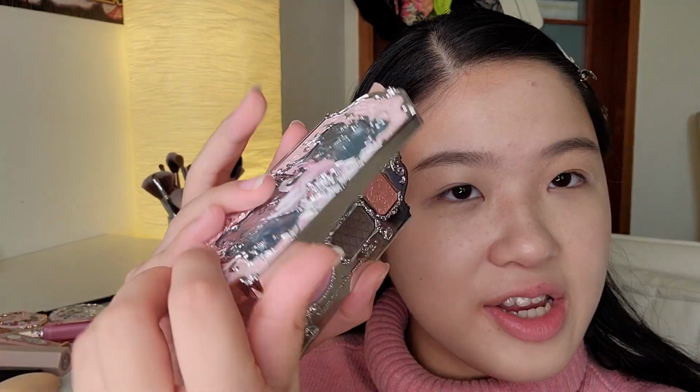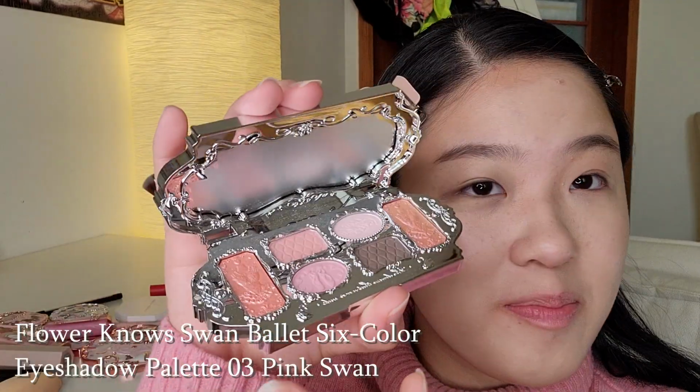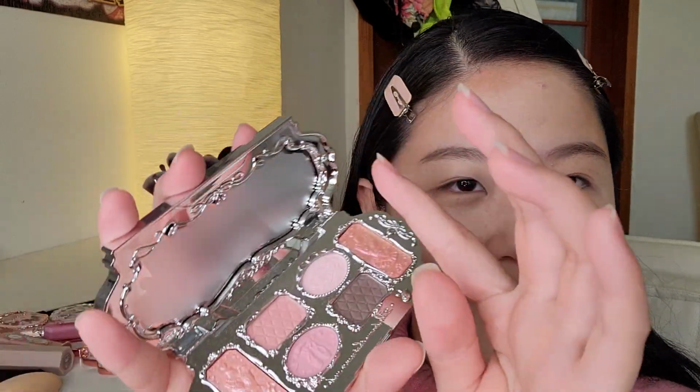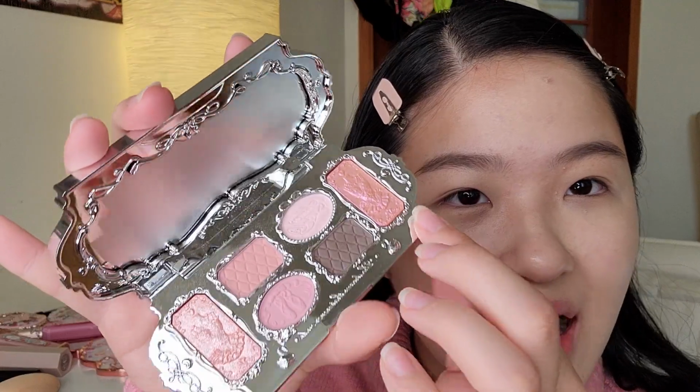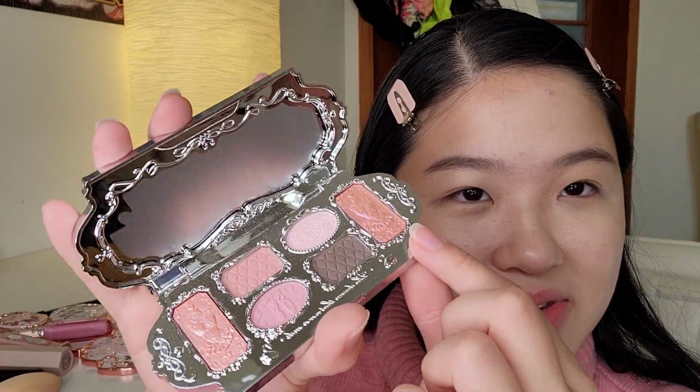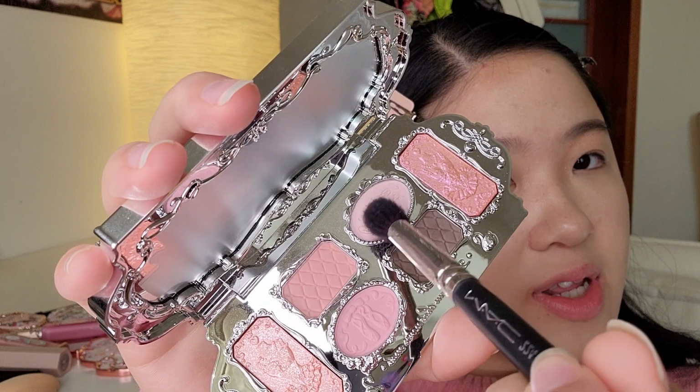I'm going to start with eyeshadow, and I'm using the really beautiful Pink Swan palette from Flower Nose. I haven't peeled off the foil on the mirror yet. I've swatched the shades once, but I was really careful because I didn't want to ruin the embossment on it, but I realized that they would disappear anyways when I use them more often. I'm going to use this really light pink color as a base.